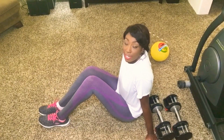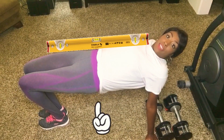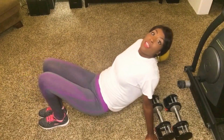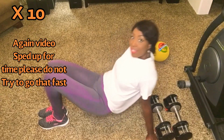Start off with your legs like this, and we're going to push our butt up in the air until we're even. Like this, hold it a bit, then come back down. Notice when you're up, you're going to feel like you're vibrating because your body's not used to it, but that's okay. You do this enough, and then your body's going to be used to it. So we do at least 10 of these.